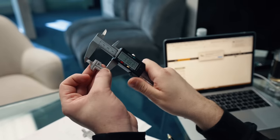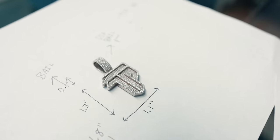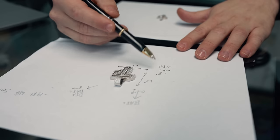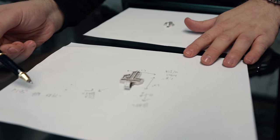Of course, this is a staple for us here at TPT. What you can see here, I just started working on the first one. I'm going to remake it with another one of our manufacturers. Basically I want to get the specs of the old one. It's going to be 1.3 by 1.1, 1.8 inch total including the diamond bail, which means the bail including the full pendant. We know that it's 14 karat white gold.